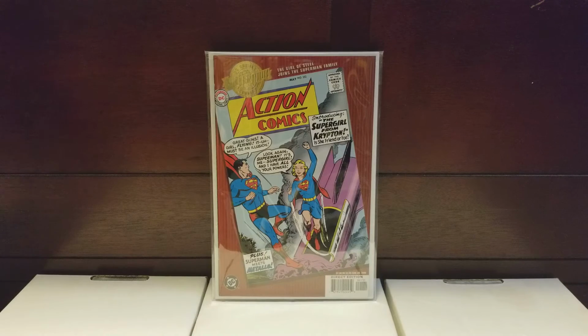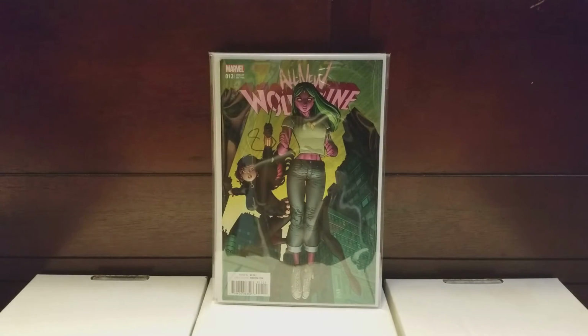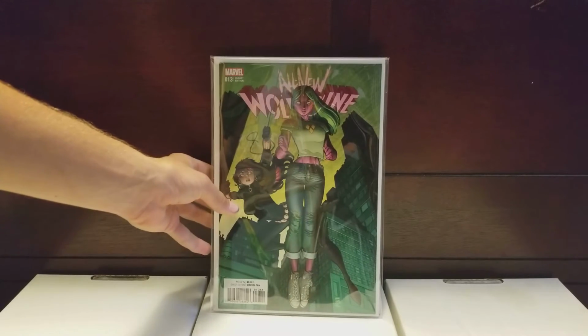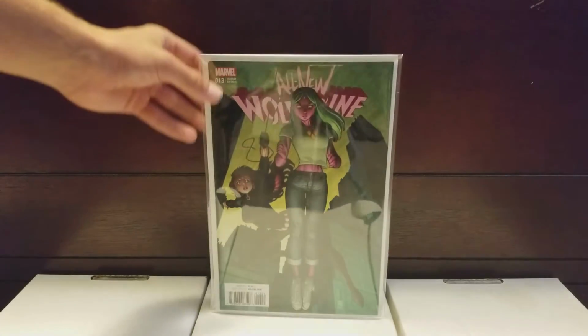So we're moving along here with one of the two variants I picked up at the store. All New Wolverine number 13. This is the 1 in 25 variant, I believe. I don't know, I just thought it was a cool enough cover to pick up. I paid less than cover price for this. I paid $3.36 for this, so I thought that was a pretty good deal. It typically goes for like 10 to 15 bucks. The last sale I seen for this one was 10 bucks. So I thought that was pretty cool. I think it's a really cool cover.